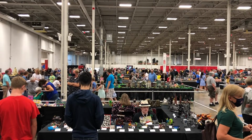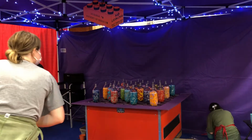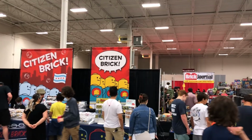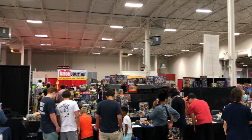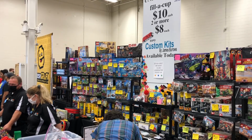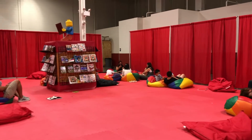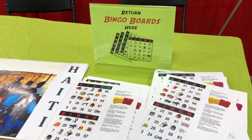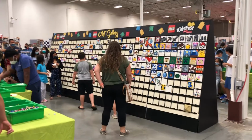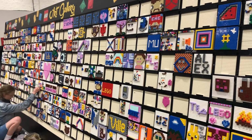There are other things to do at BrickFair other than looking at Lego displays. There's also carnival games, various vendors, Lego car racing, a reading nook, bingo, and mini golf. They also have a huge wall where kids can create their own Lego designs and add it to the wall.